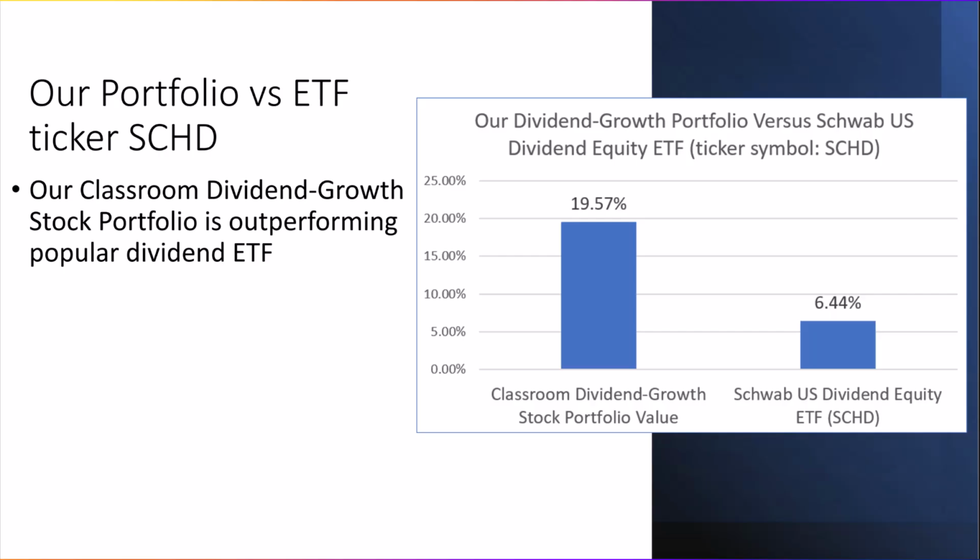If we'd instead invested the same exact amounts into SCHD on the same days, the portfolio's return would only be 6.44%. Our high-yield portfolio is also outperforming SCHD. Now, obviously, there's no guarantee that our portfolios will keep outperforming SCHD at such a high rate, but I've been gradually selling off my personal SCHD holdings and reinvesting into our 2 dividend-paying classroom stock portfolios, as well as some of our other strategies too.